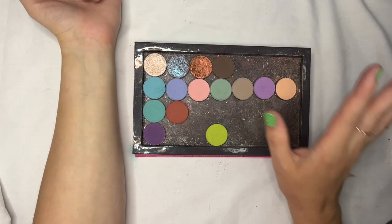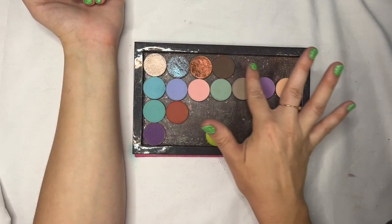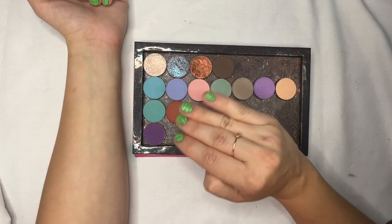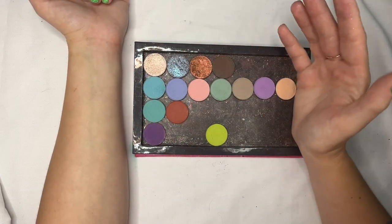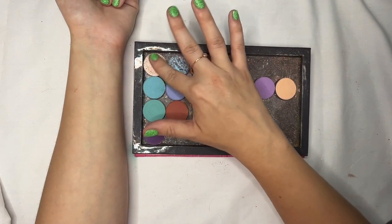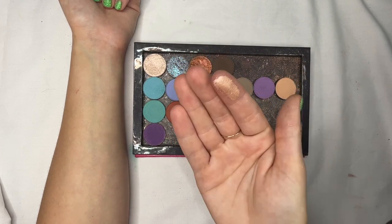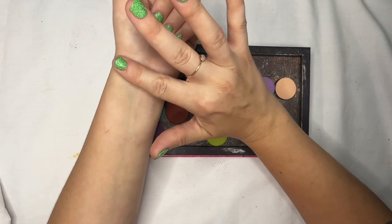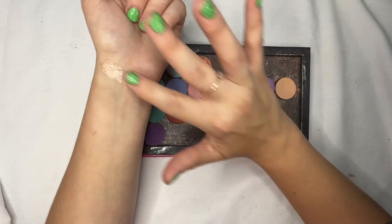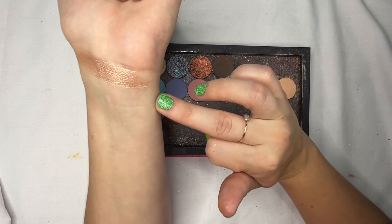Then the very last formula I have to shout out, I picked up some of the new Nabla shades. I had tried Nabla single shadows in the past, but then they got rid of them all and they just came out with this new collection of single shadows. So this first shade is considered a metal. This is the shade Tuberose, and I have done a reel on Instagram talking about my thoughts on these already. This is a pretty dry formula.